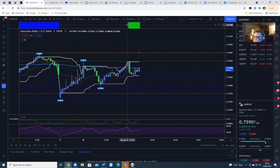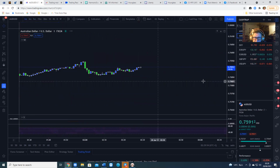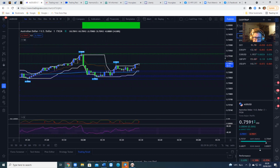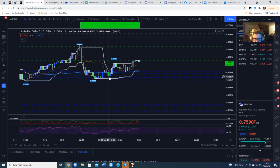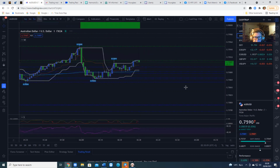This is Sydney. This is our open for the week. If we come to the 1 minute, we've got it moving above our moving average. So we've got a little pullback. Where are we on that line? 912.